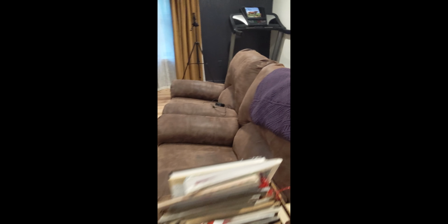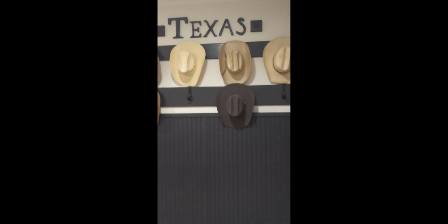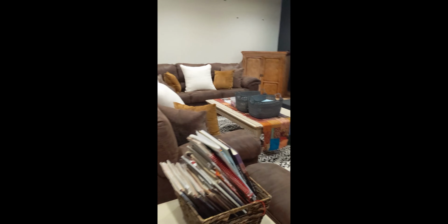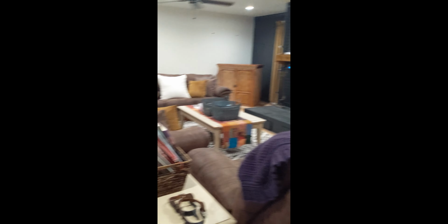So anyway, guys, that's where we're at here. I can back up and show you the hat rack again, and I think we might even end up adding the same down here for a coat rack. But we have some more things that we're doing in this room, so stay tuned as we finish it all up, put it all together. Yeah, so that's it.